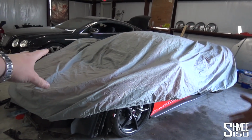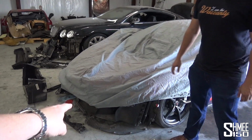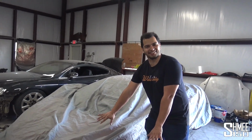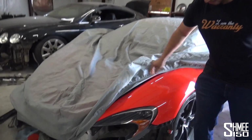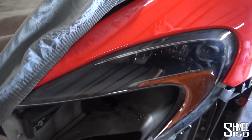Well, it's even under a cover right now. Flat tires, front end, yeah. So don't worry about this, okay? This is all fixable, and see, this is totally fine. Yeah, this looks good. I mean, it says 675LT. The headlight's not smashed. The headlight actually looks completely fine.